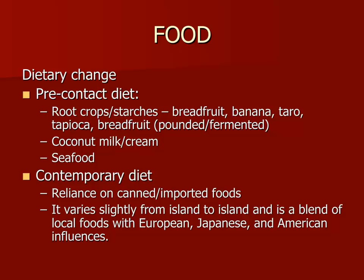Prior to European contact, the Pacific Island diet centered around root crops and starches, such as breadfruit, which may have been pounded or fermented, banana, taro, tapioca, coconut milk or cream, and seafood. The contemporary Pacific Island diet has a higher reliance on canned and imported foods. It varies slightly from island to island and is a blend of local foods with European, Japanese, and American influences.